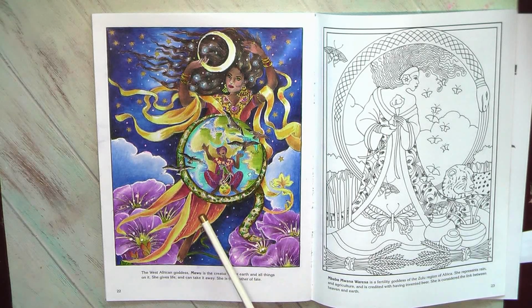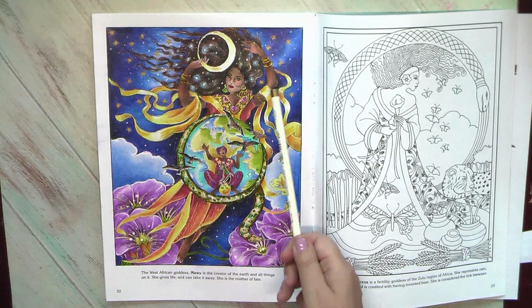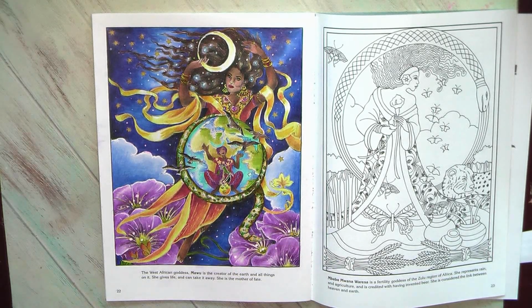So for her clothes, I switched to Arteza and I worked quicker. Only her skin I did with polychromos pencils because I didn't want to mess up. So I simply used a couple of brown colors from polychromos pencils.